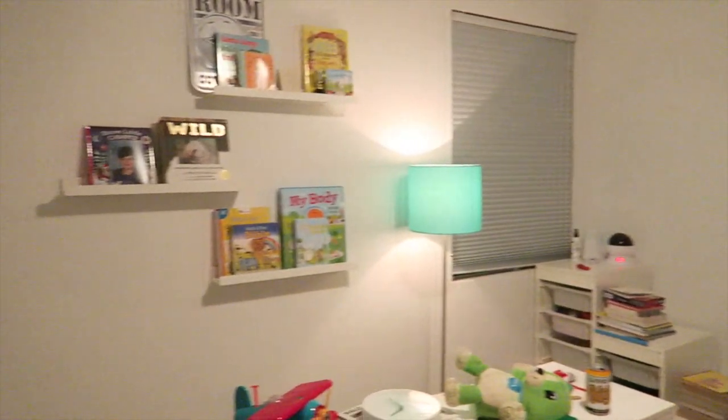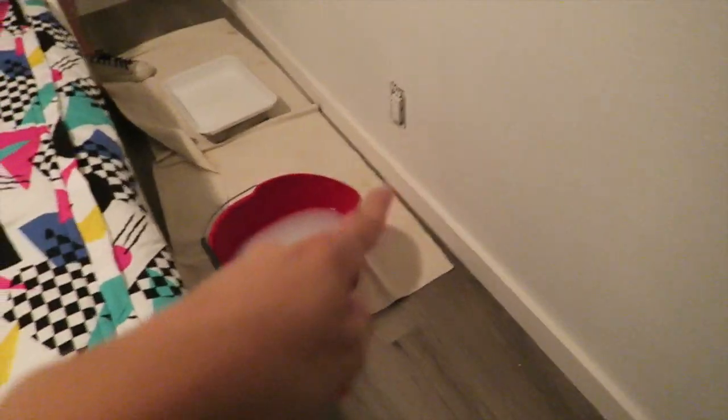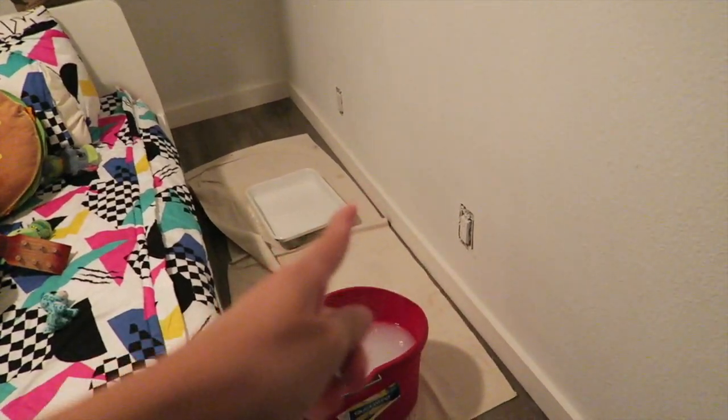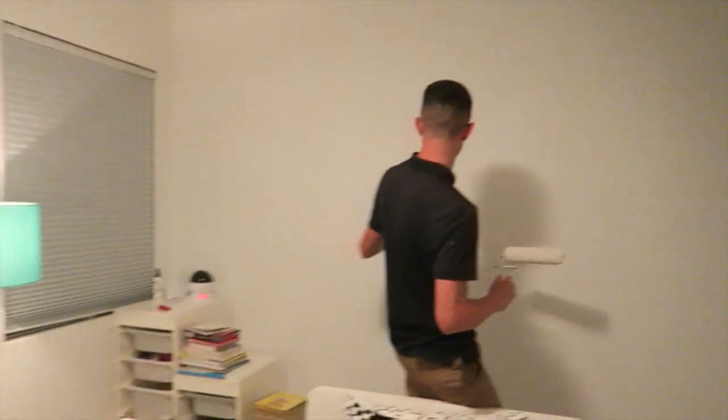Alright guys, we are done for the night. It's 10 o'clock and we're kind of tired. But we touched up all the walls, so they look really good. We'll see how they look tomorrow, if there's any spots we need to touch up once we see it in the daylight. We also did spackle on all of the nail holes and then also on all of the baseboards because we hadn't spackled or painted them since they were installed back when we moved into the house. It's just one of the projects that hasn't been done.